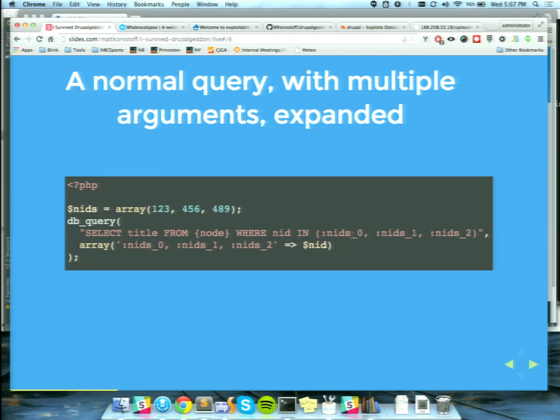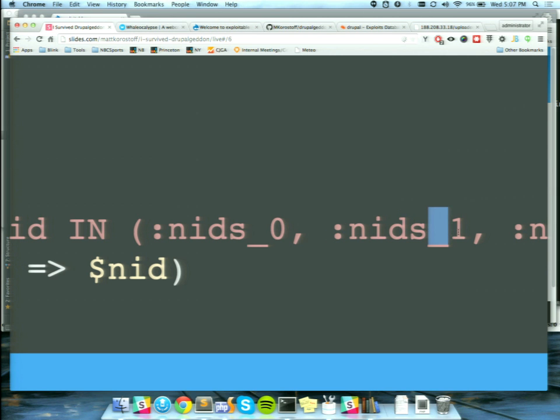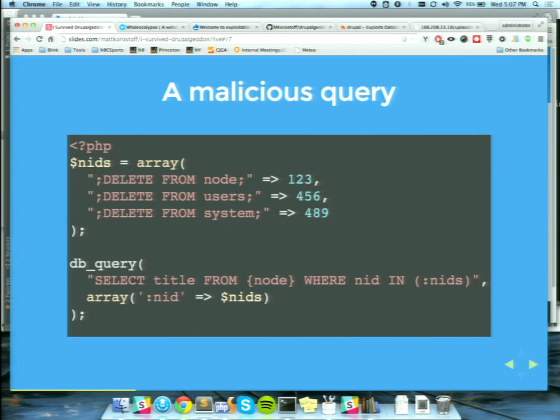The problem is that these keys, :nids_0, :nids_1, are not sequentially assigned. These are the array keys that we defined ourselves on the line before. So I would ask you to consider what would happen if you could get Drupal to run a query like this. Digest this for a moment. You can get Drupal to run a query like this. There's a number of ways to get Drupal to run a query like this, and I'm going to show you how to do that right now.